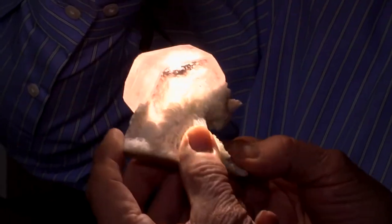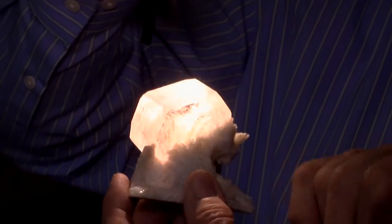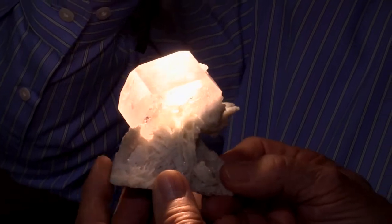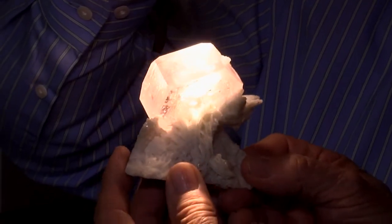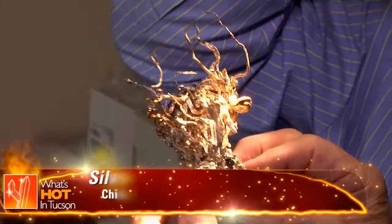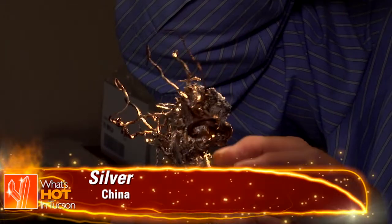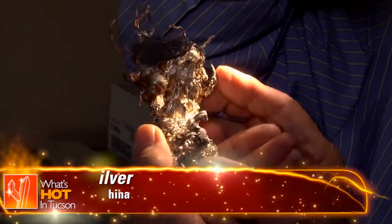Complete crystal, perfect, transparent, lovely color, sharp edges, beautifully positioned on a specimen matrix. Wonderful. This is really nice. Very, very heavy. Nice patina, too. Yeah, it's got a slight rosy patina to it. Really terrific. A little bit of matrix on there.